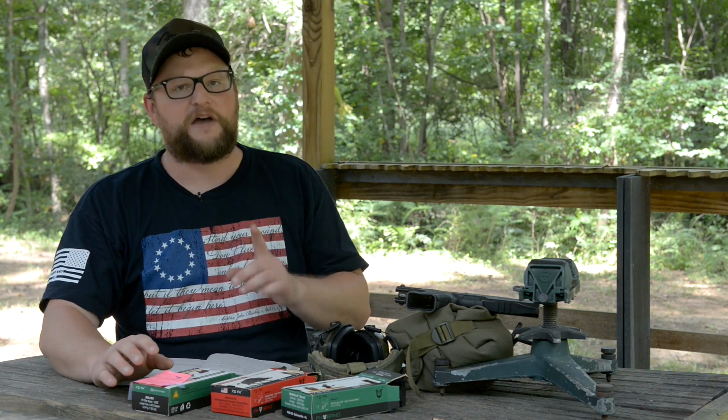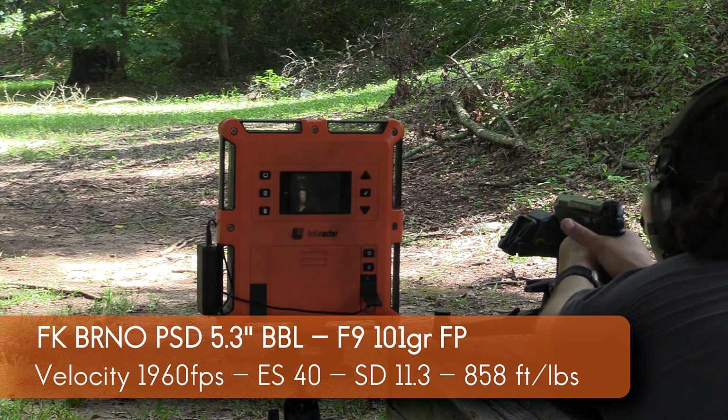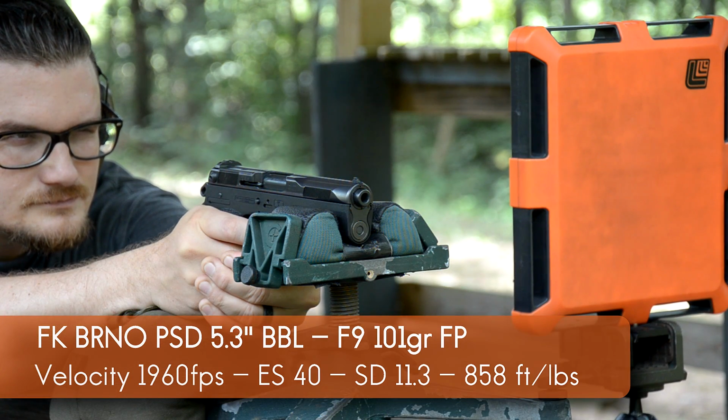All right, we're gonna talk about the F9 real quick. So the F9 projectile, we're gonna test it here in a moment as well. It was the most accurate round we tested, okay? So it comes in at 101 grains. The velocity on it, 1,960 feet per second. Extreme spread of 40 with an SD of 11.3. Average group size at 25 yards, 1-inch groups.